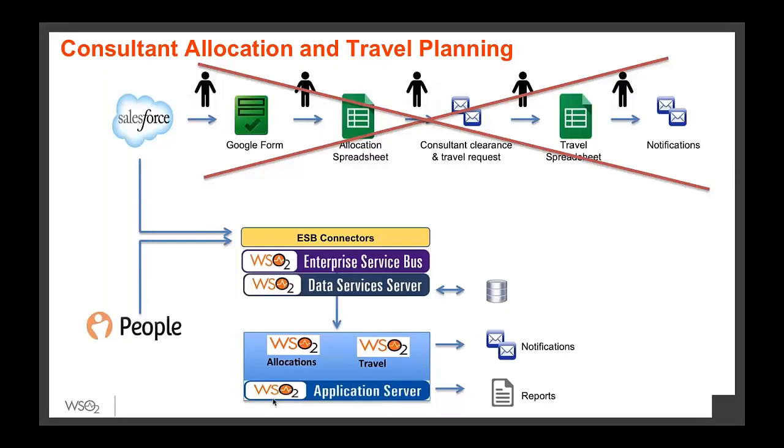So effectively now, all the information that the account managers enter into Salesforce gets orchestrated automatically through the systems into what we call the allocation tracker application, which then orchestrates that information right through to another application layer that we have called WSO2 Travel, which again is an internally built system. Those systems then do all the notification, the workflow management, and basically finalizing those records.